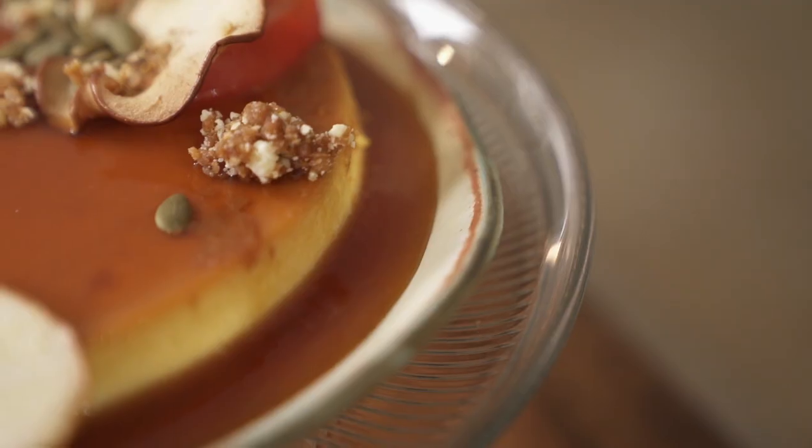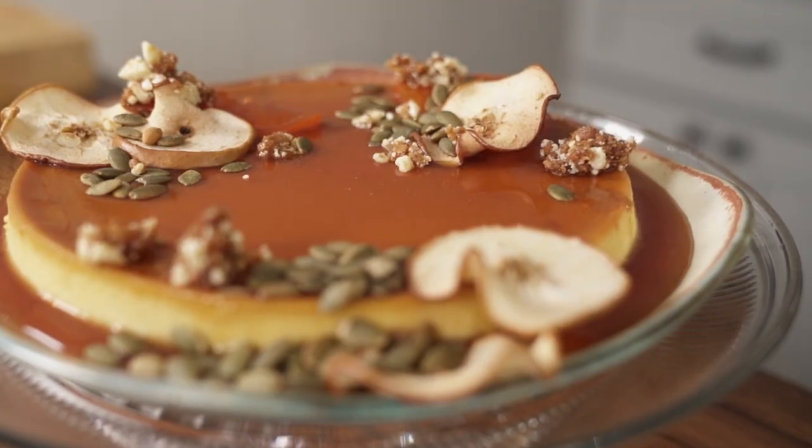What do you think? It's perfect. There's nothing like the texture of that. It's a work of art you don't want to miss.